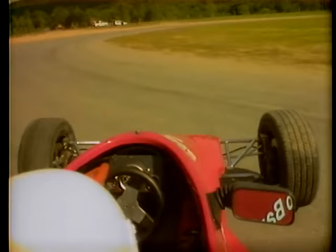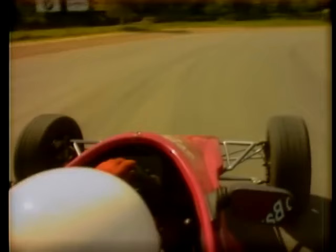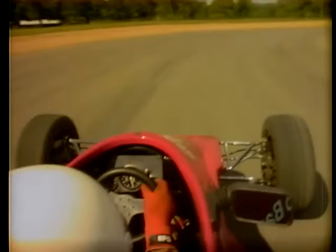Now, this time, let's see what will happen if we have the same situation and we add just the right amount of horsepower. Tail comes out. I caught it with a little bit of power, and we went back straight again. Tail comes out, make a correction, and catch it with just a little bit of power. The key words there are a little bit of power.